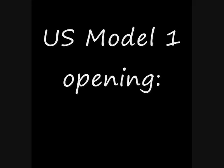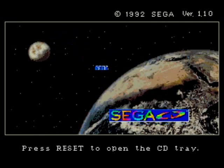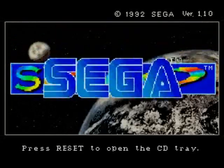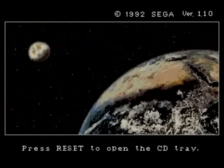Now let's look at the boot up screens for both the Sega CD and the Mega CD, and both models. This is the US version, Model 1. I did not have Model 1, I had Model 2, and we'll look at that in a moment. And we see the sprite scaling and rotation of both the Sega logo and the Sega CD logo. They flip around, they change direction. It's kind of cool, I guess.